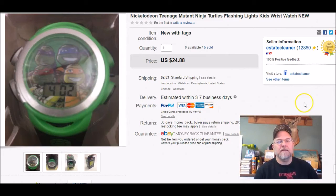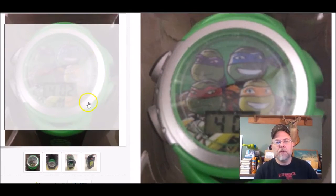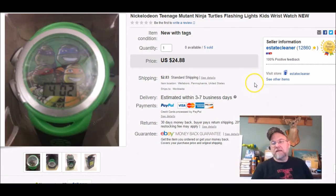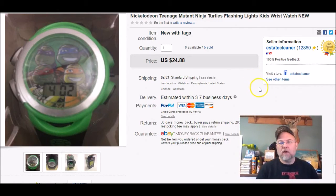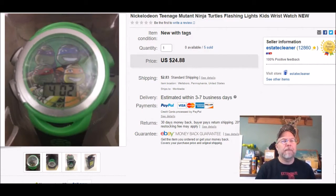Next, another Teenage Mutant Ninja Turtle watch. This one here, I actually sold two of these to the same person. They bought two, and it was $2 for the pair, and they sold for $25.76, so I got full price on those. That one actually had shipping on it, so there wasn't even free shipping. I must have screwed that up when I listed them. But anyway, hey, sold. Those two were gone.